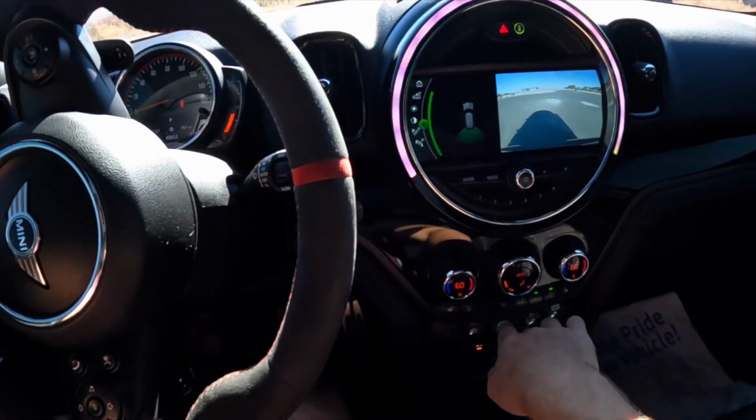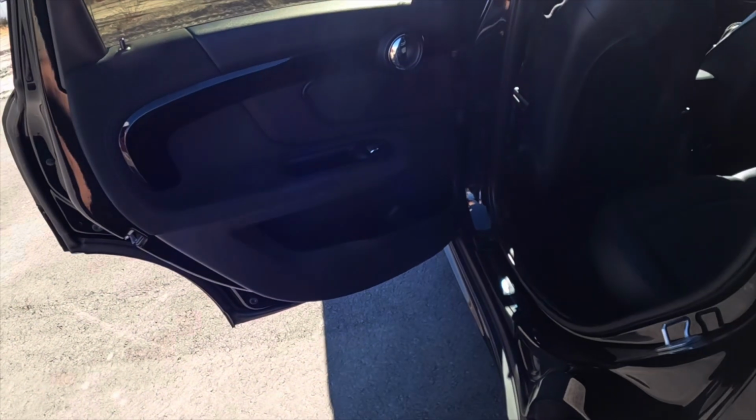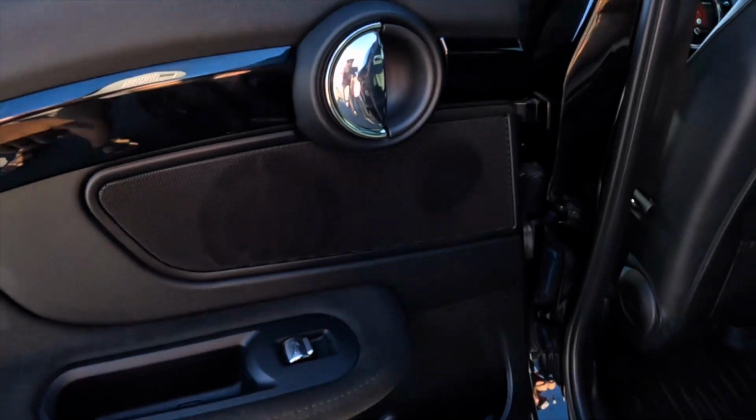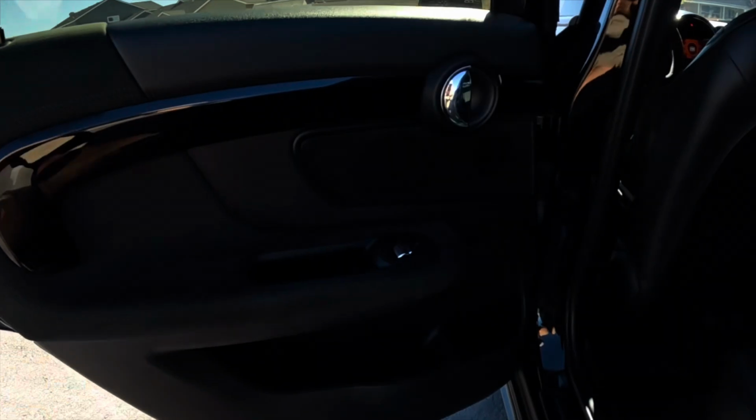Let's hop in the back. The rear door panel follows the same theme and design language. It doesn't advertise Harman Kardon speakers, but it does have a nice large double speaker. Otherwise, all the same materials. It's just so dark, it's kind of sad.